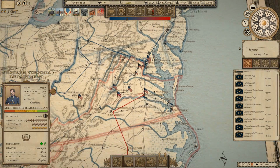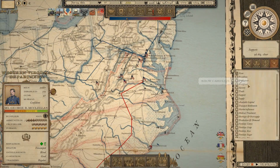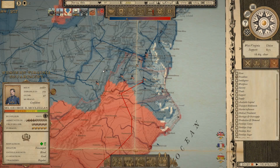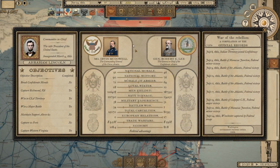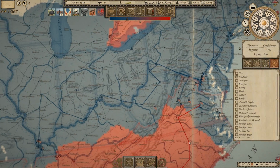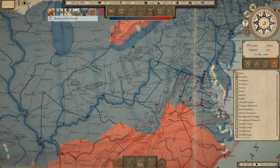Let's have a look what this does to the overall situation. It puts pretty much almost all of Virginia in our control, chunks of North Carolina as well. What's it done to his national morale? He's on 46. Still not too bad, actually. I thought it would be worse than that.